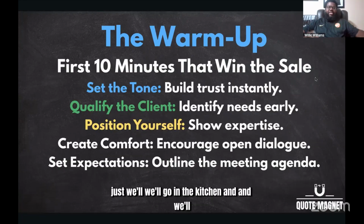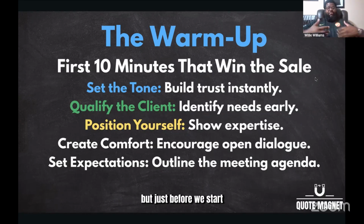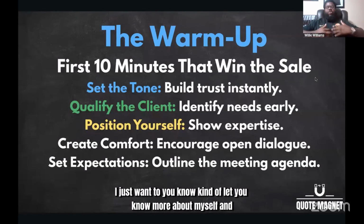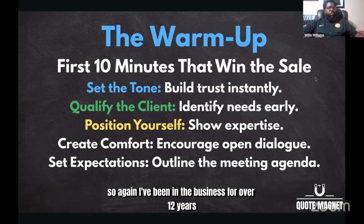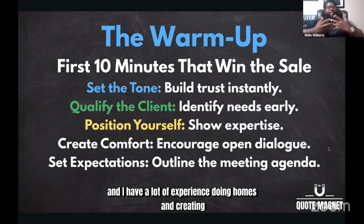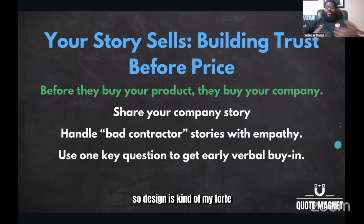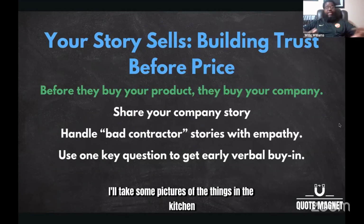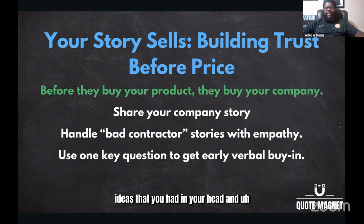We'll go in the kitchen and see it and dive into it a little bit more. But just before we start, I want to let you know more about myself and how everything will go today. I've been in the business for over 12 years and I have a lot of experience doing homes and creating things just like this. Design is kind of my forte, and I'm really passionate about it. We'll go through, I'll take some pictures of the things in the kitchen, take some measurements, and go over a couple of ideas that you had in your head.